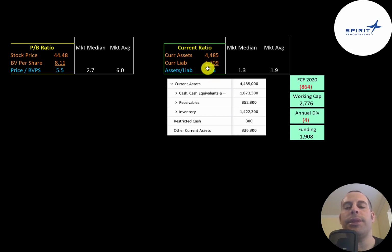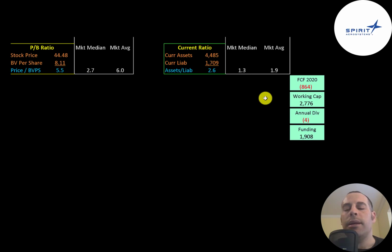Current ratio is current assets over current liabilities. They can easily cover their current liabilities with their current assets. And their current assets are $1.9 billion of cash, $900 million of receivables, and $1.4 billion of inventory. So the company does seem to be well capitalized. It did have negative free cash flow, but it has $2.8 billion of working capital and a $4 million dividend payment. So it has about $1.9 billion of funding.